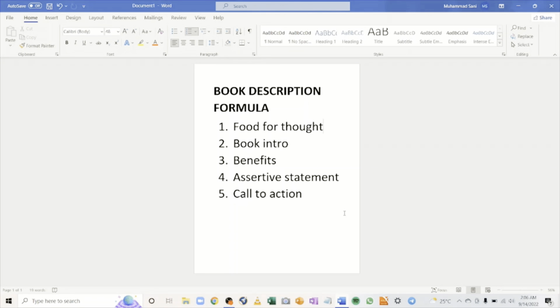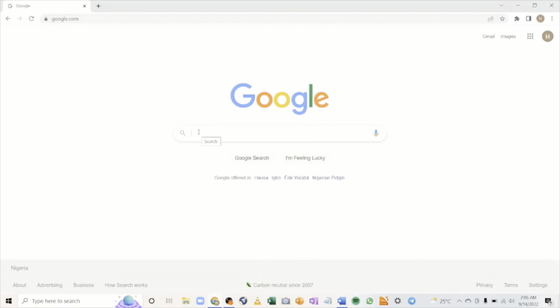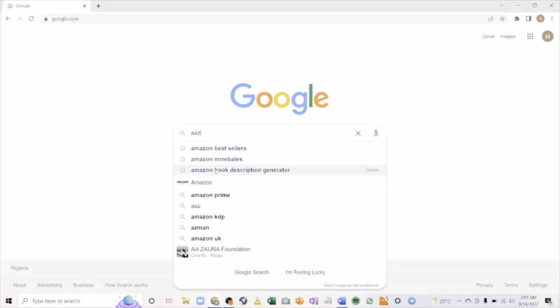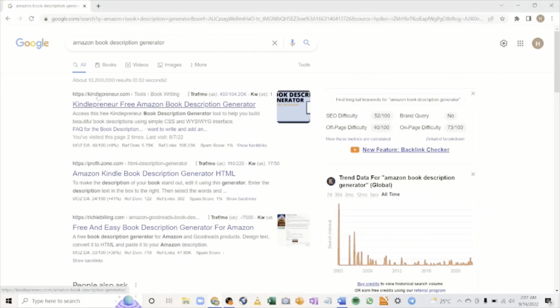Now if you want to create a very good book description, this is the website you need to go to. Let's minimize that. Let's open up our browsers. Okay, let's go to google.com. So when you're on google.com, what you are searching for is Amazon book description generator. Okay, it's already suggesting it for me, Amazon book description generator. Then you click on that, you come to this first website, kindlepreneur.com, right? This is the website you are coming to. Then you click on that.